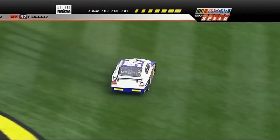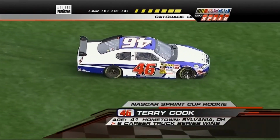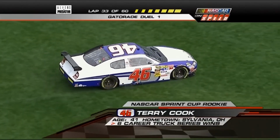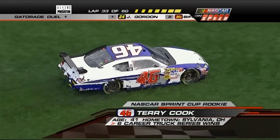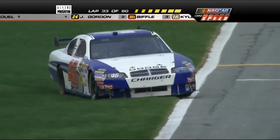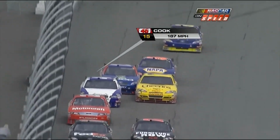Terry Cook trying to race his way into the 500. The 41-year-old rookie slides to bring out caution number 2. Got some damage on the nose there. Looks like that splitter dug into the grass. I believe he got a little tap. The only Dodge, I think, possibly.